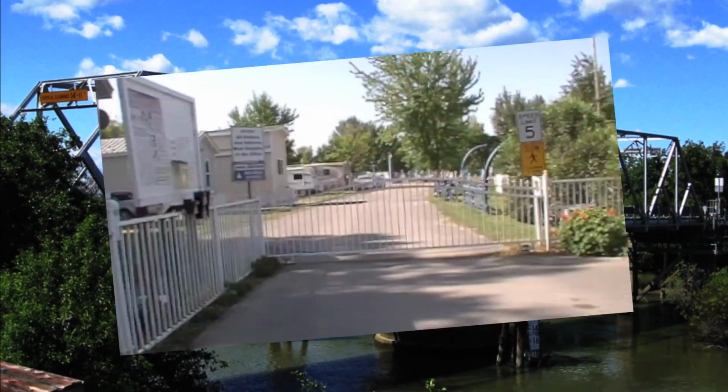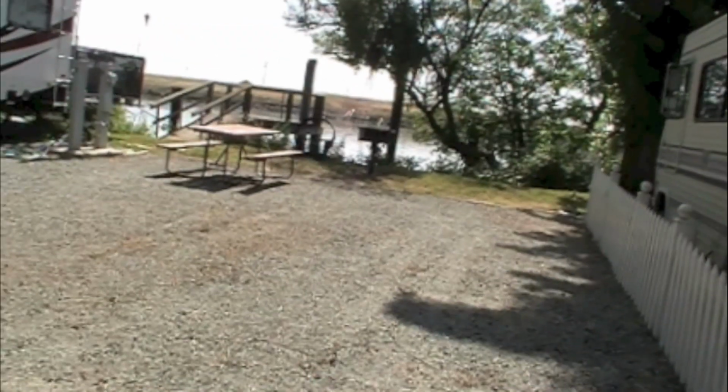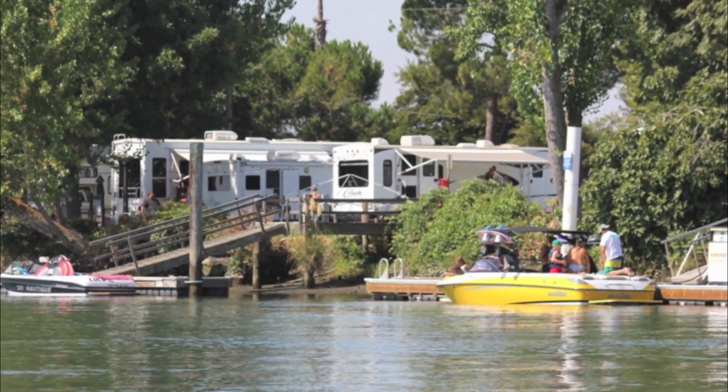Once you turn in off the levee road, you'll get to the security gate. They'll let you in. You need to check in at their store. And they have ice, bait, sodas, treats, and basics here. They'll assign you a site on the river, and it's time to enjoy.